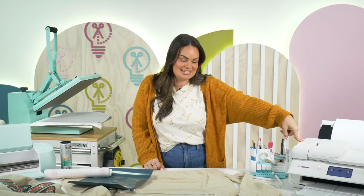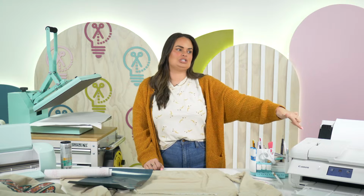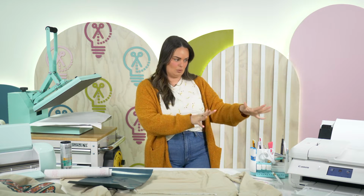We are using the TS9500 today. It is a larger printer, but you can get some of the Canon Pixma printers pretty cheap. We have another one out there. It's the TS8100. It is a smaller one. So just FYI, that's what we are using.